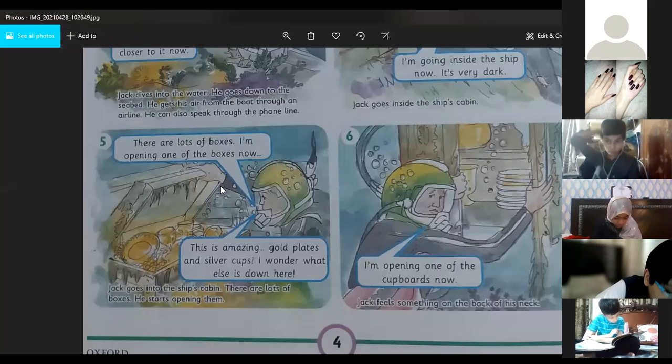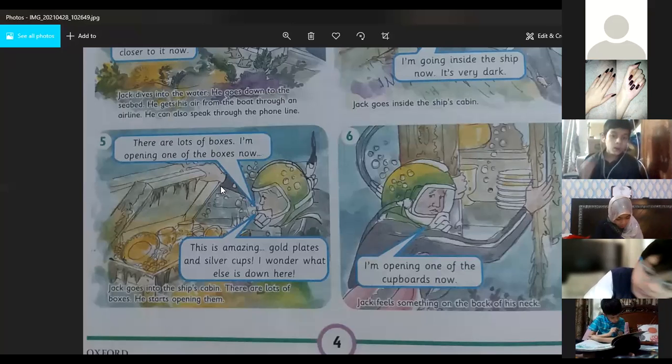Jack goes into the ship's cabin. There are lots of boxes.